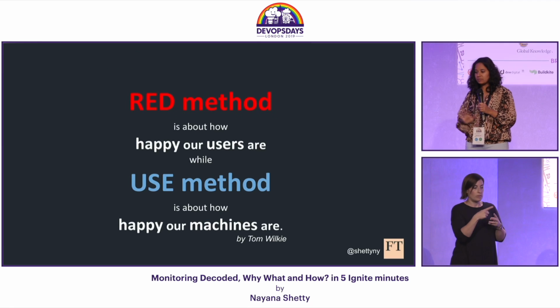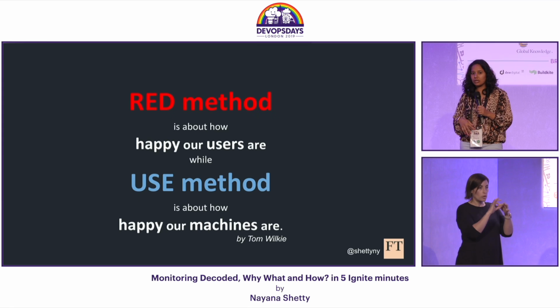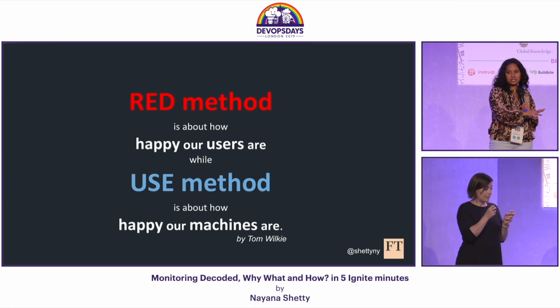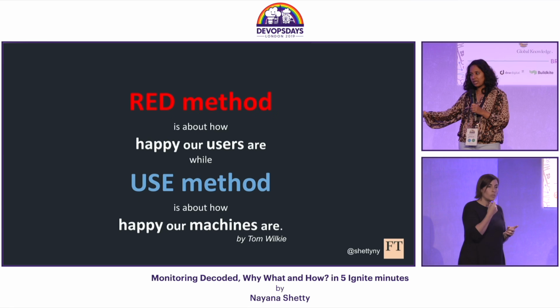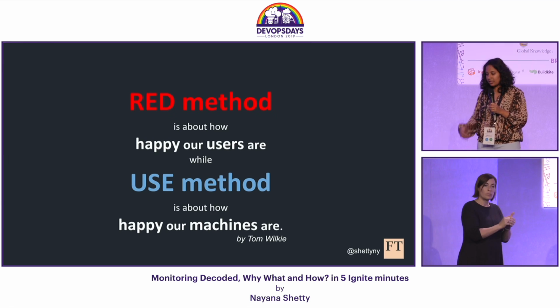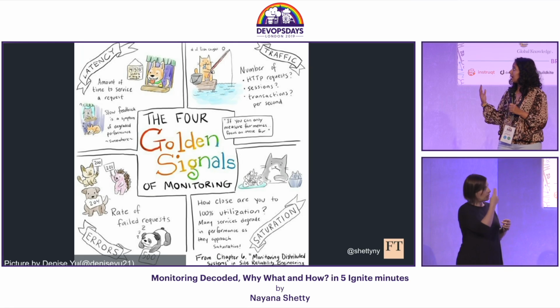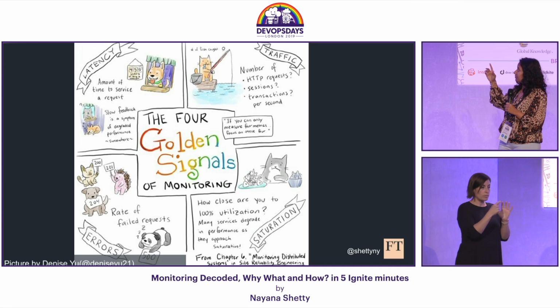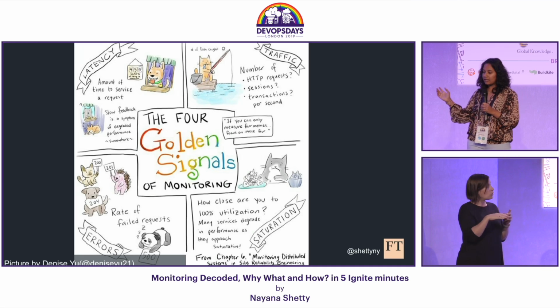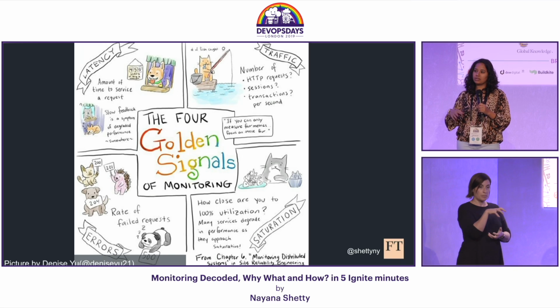However, these methods are not alternatives to each other. If we could run our systems at 100% utilization while still keeping our customers happy, that means we have built a cost-effective system. And there is an alternative to these, which is Google's 4 golden signals. And the 4 signals are latency, traffic, saturation, and errors. And this is a combination of the USE and RED methods, and you could choose the one that fits your use cases the most.